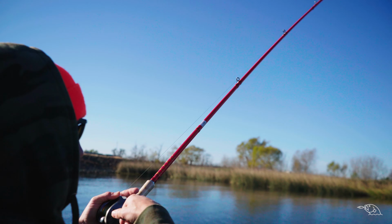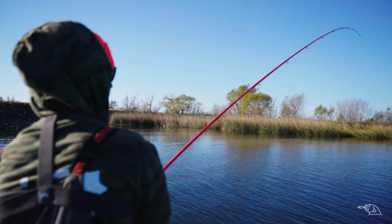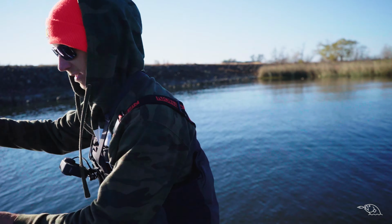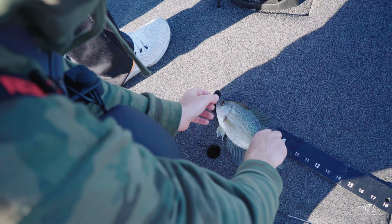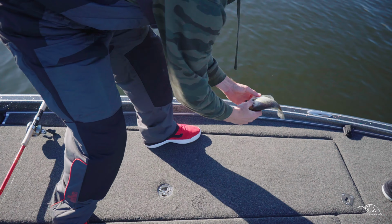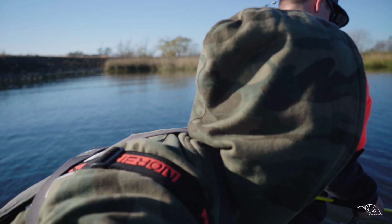Pull it away, and there she is. Woo! All right. She's on the roll. That's another good one. There's another good one. We'll put that one on the board. She should be real close to 10. 9 3/4. Hey! Oh man. We're gonna get this one back. Free Willy.